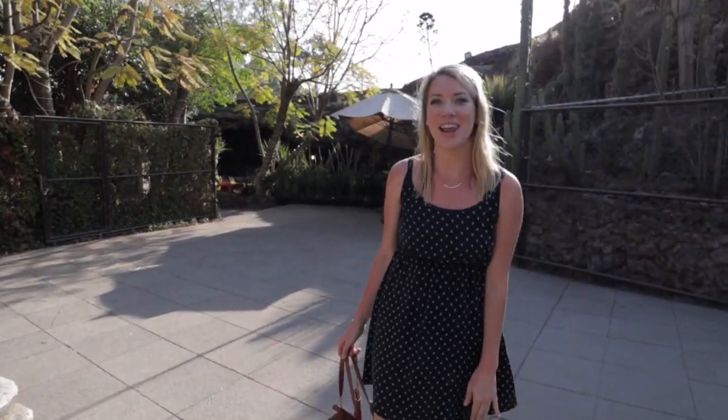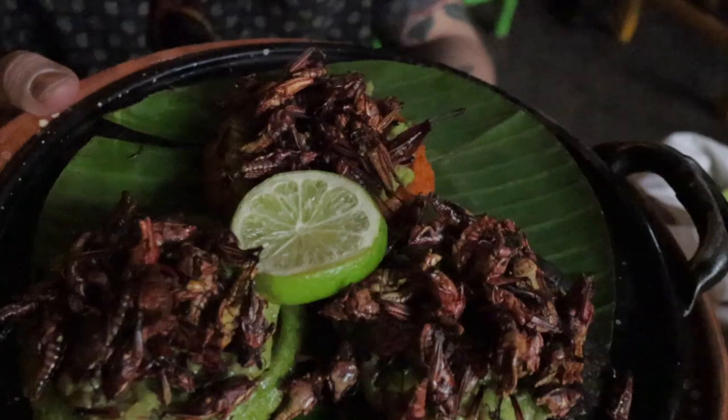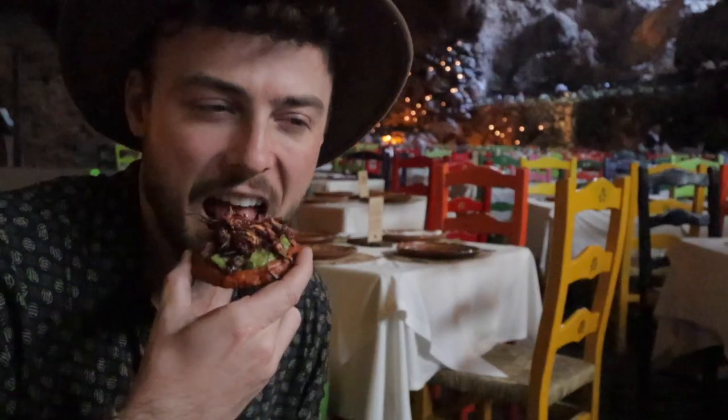We get to eat dinner in a cave. Grasshopper corn cakes. To really get the flavor of it, you're really not gonna wanna do this.